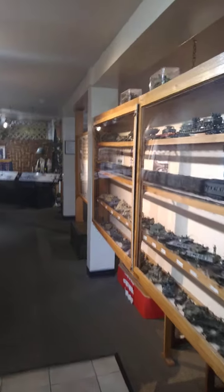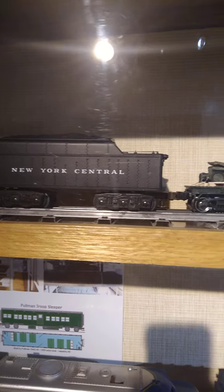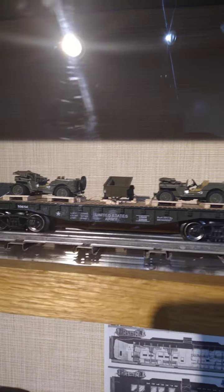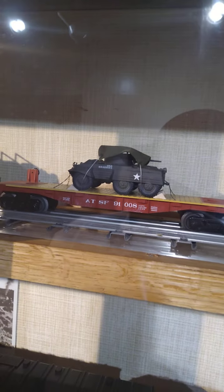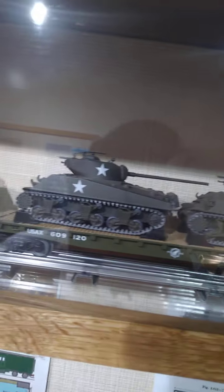Oh, wow, this is what you guys are going to like. Ooh-wee, yes, yes, yes. Look at this, guys, these models. Okay, we'll start here with the train. We got these flat cars with Jeeps and trailers on it. And that's either a fuel truck or a water truck. A duck, amphibious vehicle, a scout car, some quad gun half tracks, and then the final part is Sherman Tanks. And I think these are tank destroyers.